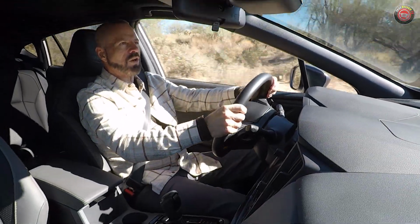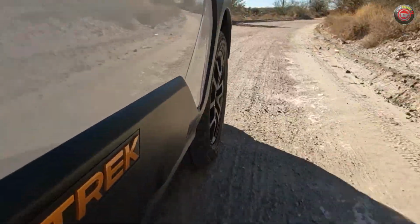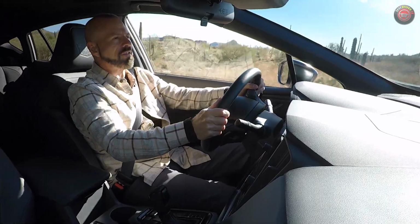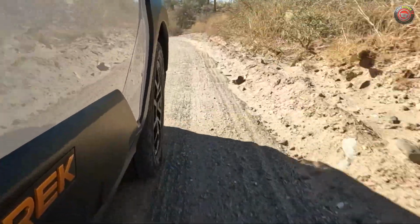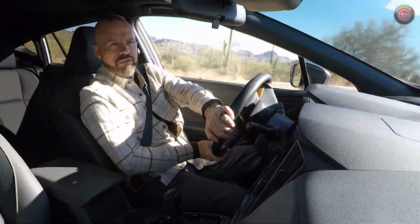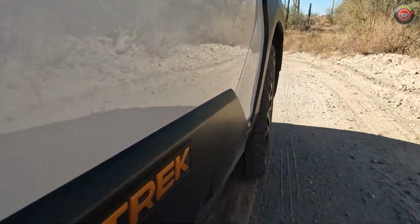You're on a washboard road, and some of that is mostly felt in the suspension, but that is typical of other Subarus that I've tested out here. It's just the way they tune their cars. The important part is I'm not getting any rattling in the dash, rattling on the interior. The doors aren't vibrating in their frames. That happens in some vehicles.